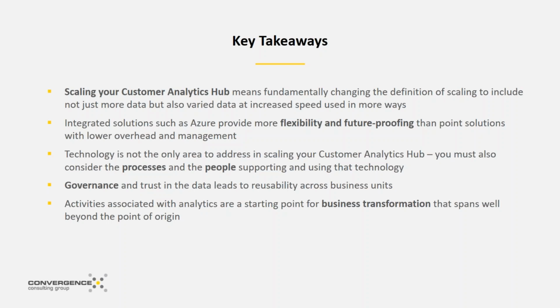There is business transformation that spans well beyond the point of origin as we think about all of those constituents, all of those stakeholders for using that data and those analytics, and then coming up with the next analytics for the organization. With that, I'm going to hand it back over to John to wrap us up with content.